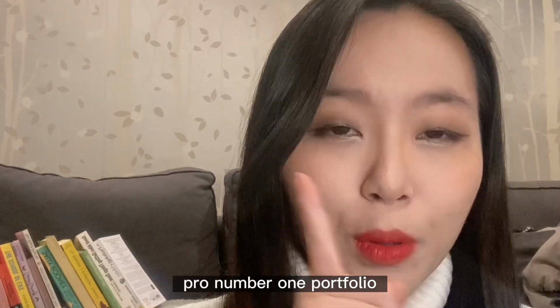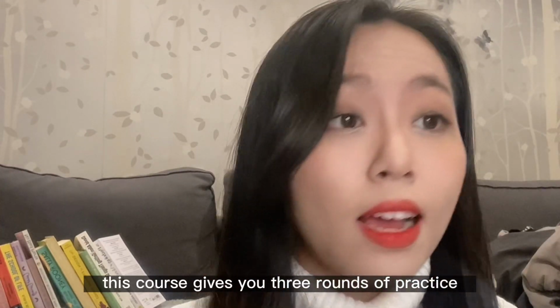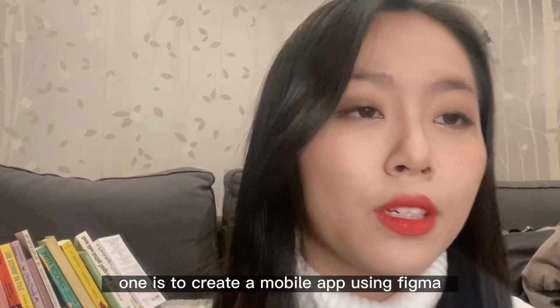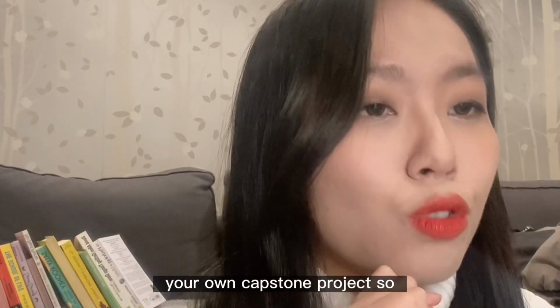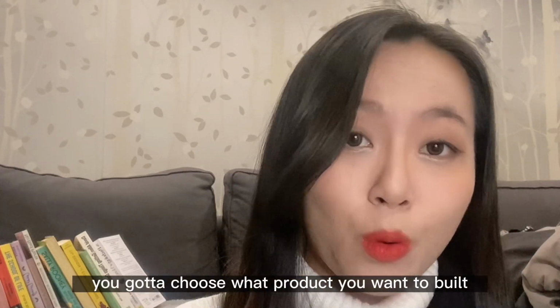Pro number 1, portfolio. This course gives you 3 rounds of practice. One is to create a responsive website using Adobe XD. One is to create a mobile app using Figma. And the other one is to create your own capstone project. And in all these case studies, you get to choose what product you want to build.